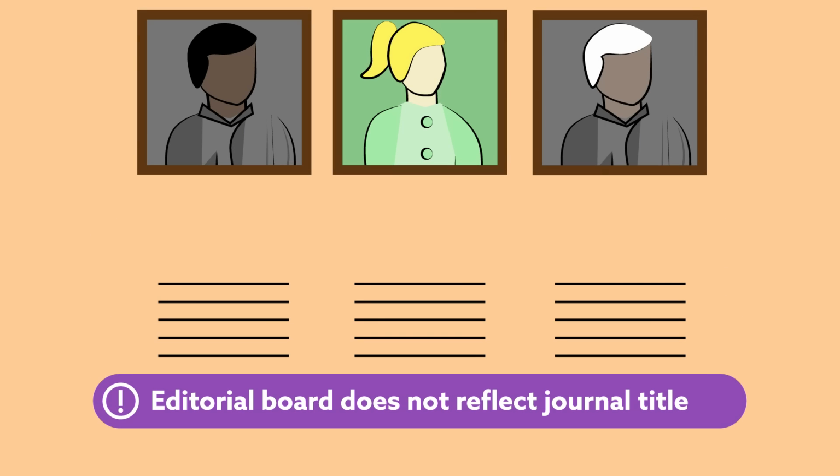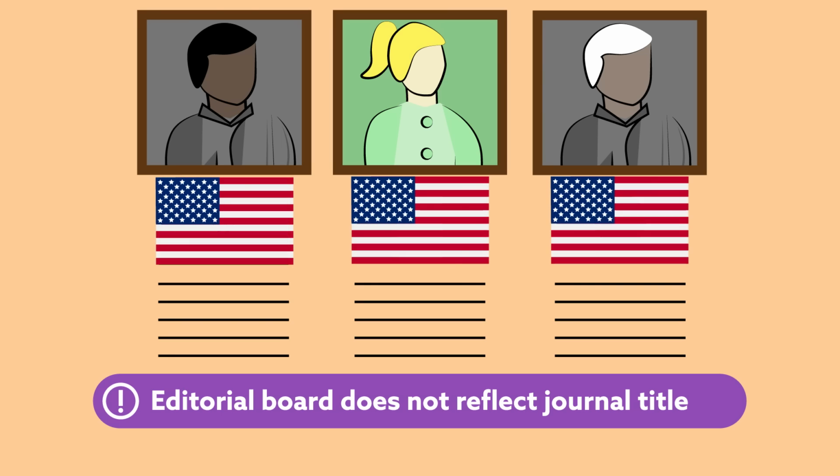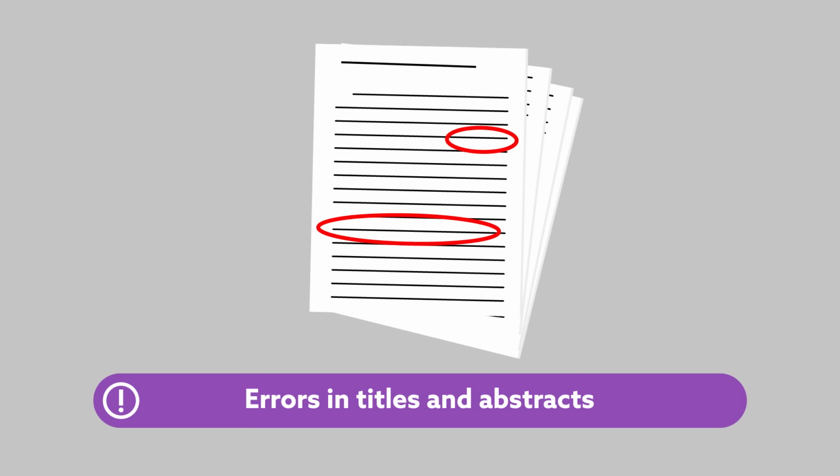Sometimes, a journal claims to be national or international to make it seem more established than it really is. Make sure the editorial board reflects the geography of the journal title. For example, if the word American is used in the journal title, the editorial board location should be based in America. Fundamental errors throughout published articles may indicate that the reviewers and editors were not truly familiar with the topic.